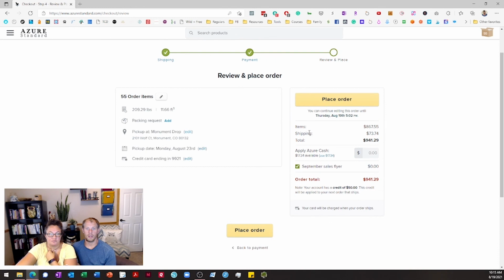When you check out, it's going to add your shipping. You have the option to use Azure Cash, which you earn with each order. You have the option to add a free sales flyer or not. And we have a credit of $50. Now, that credit of $50 is from being drop coordinators. So we're going to save the Azure Cash. Does that expire? This does not expire. I used it last one.